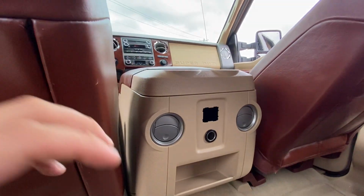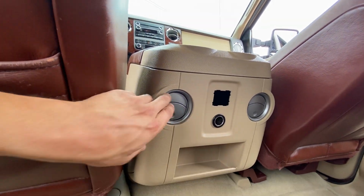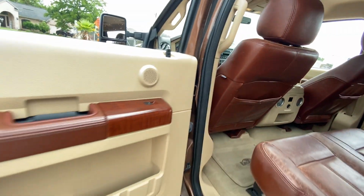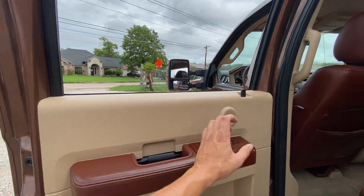Are missing a little switch down here. I believe this is the 110 outlet for the rear, and there we got our 12 volt. We got air coming through the vents. Great looking door panels, clean carpet, King Ranch floor mats.